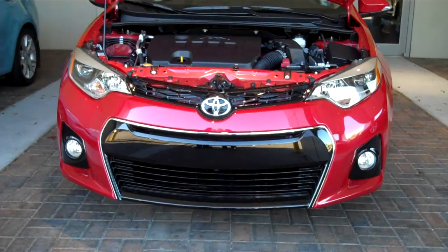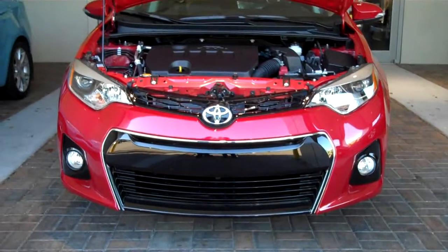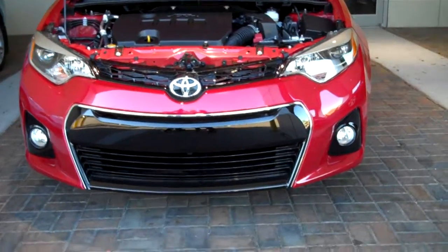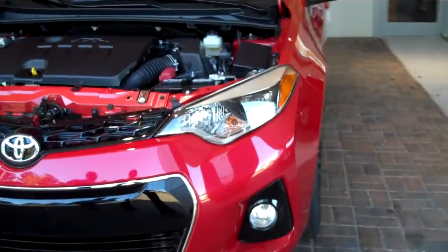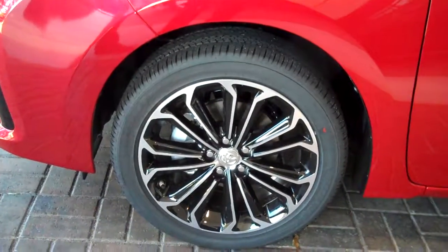I'm standing here with the 2014 Toyota Corolla S Plus to explain Toyota's pride and joy, the Star Safety System. The Star Safety System has six components: vehicle stability control, TRAC control, analog brake system, electronic brake force distribution, brake assist, and smart stop technology. This video will be focusing on the TRAC control, or TRAC.